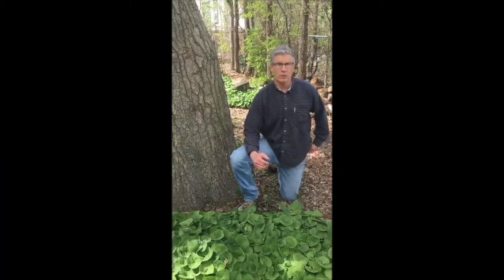The chipmunk will stay on the ground. It can go up in trees, but will stay on the ground. And if it needs to hide, it would prefer to hide under a woodpile, for example, like the one behind me, or in its den, which is underground.